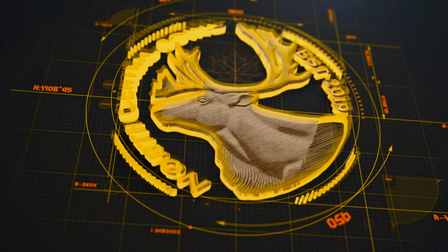So as I start this list off, I'm going to work my way from the least valuable coin on this list being number 10 all the way up to the most valuable Indian head cent on this list being number 1. So what do you say we start things off with number 10, which is going to be the 1860 pointed bust Indian head cent.